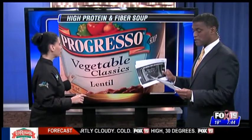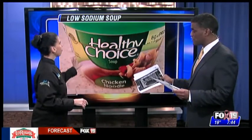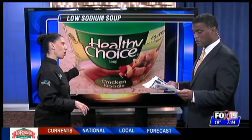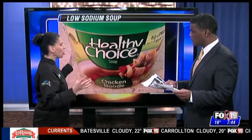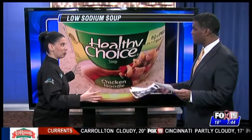We'll take a closer look at the labels in just a moment. The next one you like is a low sodium soup, Healthy Choice chicken noodle. This one has some nice protein. It's relatively low sodium, which is good. Again, sodium in soup is an issue, so really look at how much you're getting. And this is probably good for lunch.